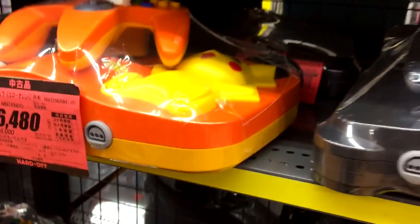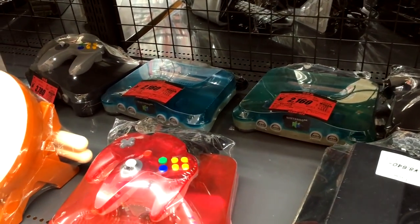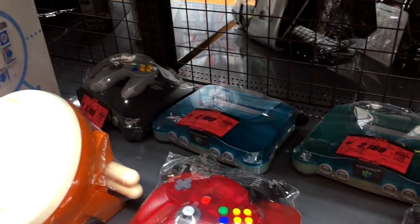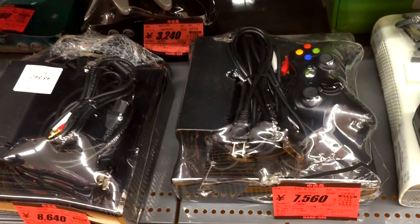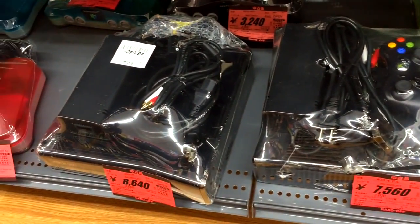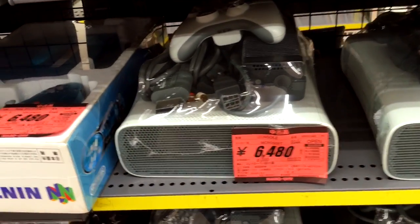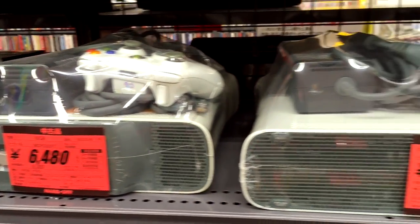They have so many systems here. Unfortunately, not the ones that I'm looking for. I'm looking for a complete in-box PS1. And they do have the original PlayStation, but I'm looking for the PS1 variant. But they've got lots of Xbox 360s, which is very interesting. You don't see Xbox 360s. They have a lot. This is more than I expected. I guess Miyazaki is a big Xbox town.